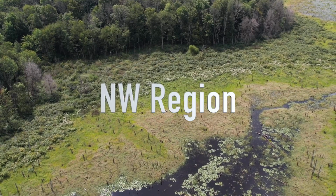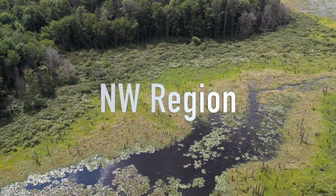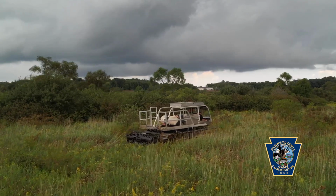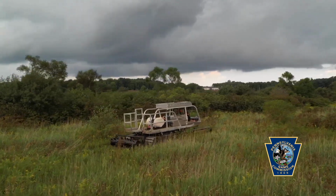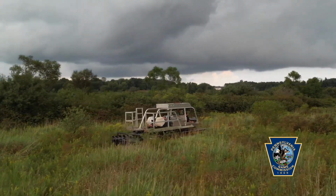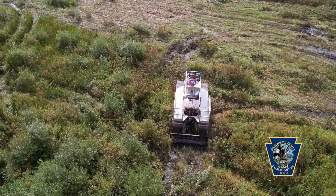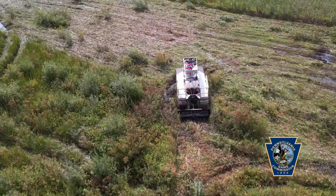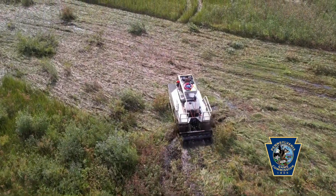My name's Darren Clark. I'm the Land Management Group Supervisor up in Group 5 in Erie and Crawford County in Northwest Region. We're here today to talk about the Marshmaster. It's a piece of equipment we purchased a couple years ago. It's a fully amphibious tracked vehicle. It allows us to get access to aquatic areas, wet areas that we typically couldn't get to before with any other piece of machinery.